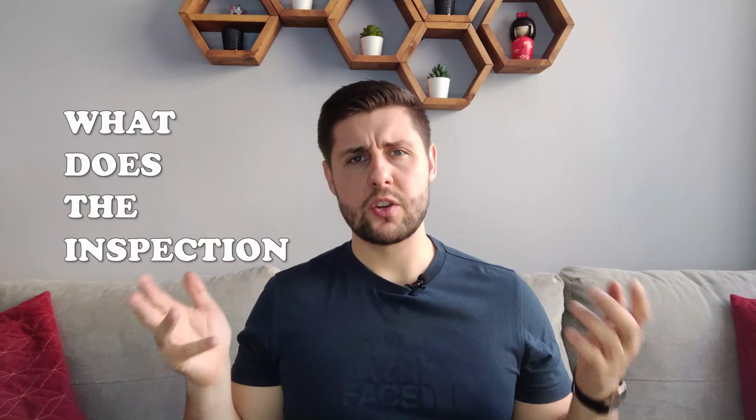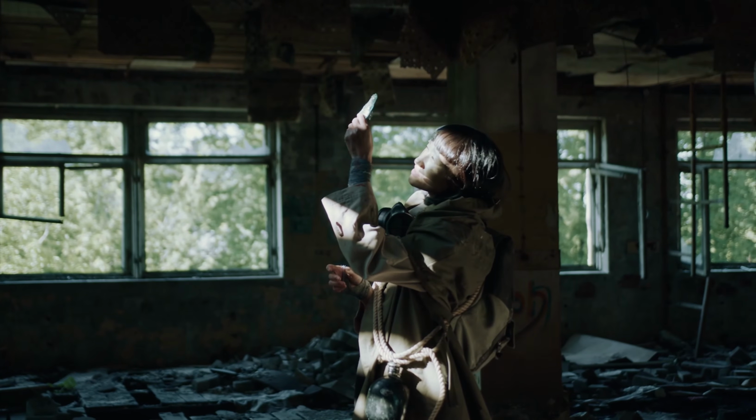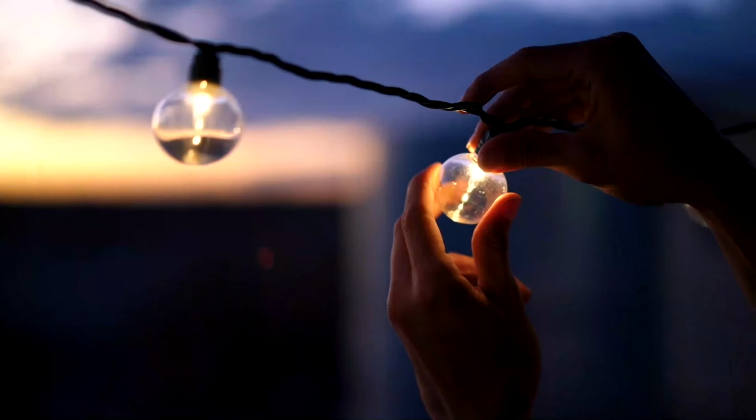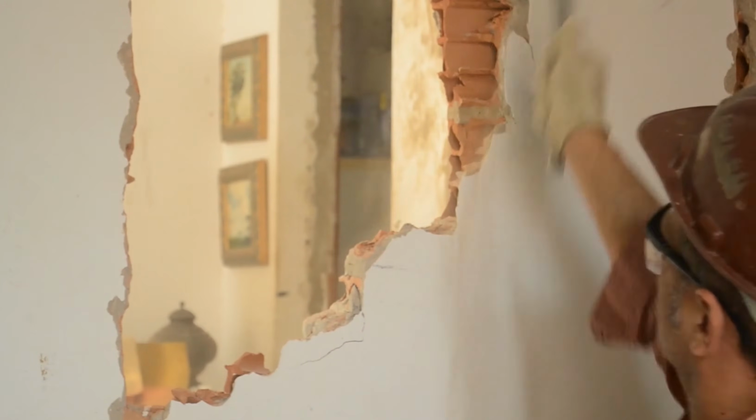So what does the inspection actually cover? The surveyor will inspect the interior and exterior of the property and any permanent outbuildings like a garage. But the inspection is non-intrusive, meaning that the surveyor won't lift up carpets or floorboards, move furniture, undo electrical fittings, drill through walls, etc. The surveyor will normally climb into the roof to inspect any loft space the property has, and they usually have their own trusty ladder, so not to worry if you don't have one.